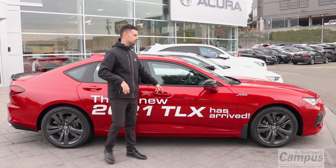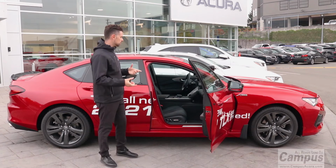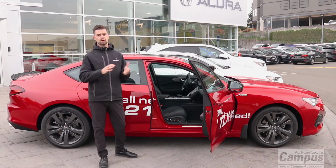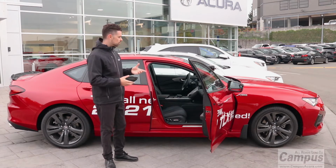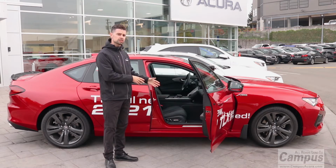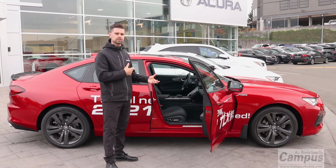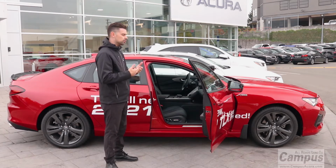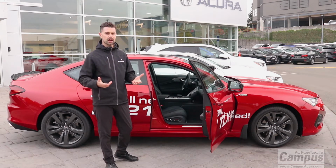All right, so moving down the TLX, we're going to take a look at the passenger features here. Now one thing I really like that Acura is starting to do on almost all their vehicles is include power options for the passenger seating. Now one thing that they've done, especially with this vehicle, kind of started in the RDX, is really give the passenger that same feeling of the performance of the vehicle, of just experiencing the great drive, right?